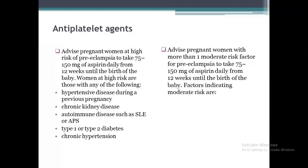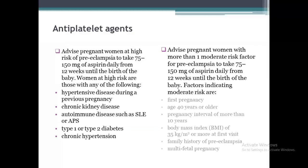Advise pregnant women with more than one moderate risk factor for preeclampsia to take 75 to 150 milligrams of aspirin daily from 12 weeks until the birth of the baby. Factors indicating moderate risk, and if we have 2 moderate risks: first pregnancy, older age, a pregnancy interval of more than 10 years, body mass index of 35 kg per square meter and above, family history of preeclampsia, and multifetal pregnancy.